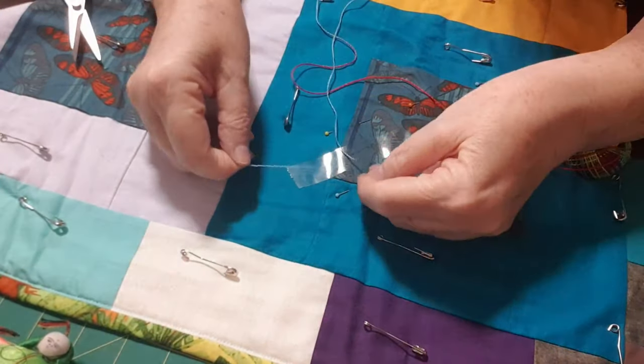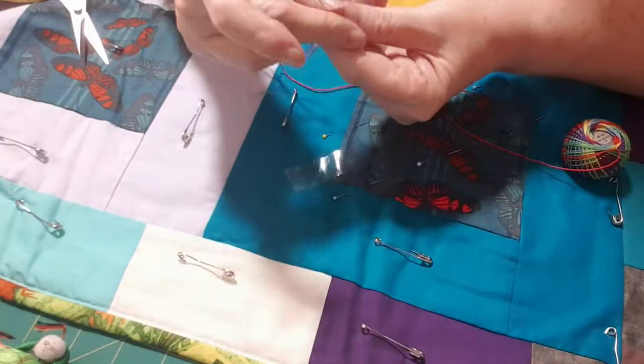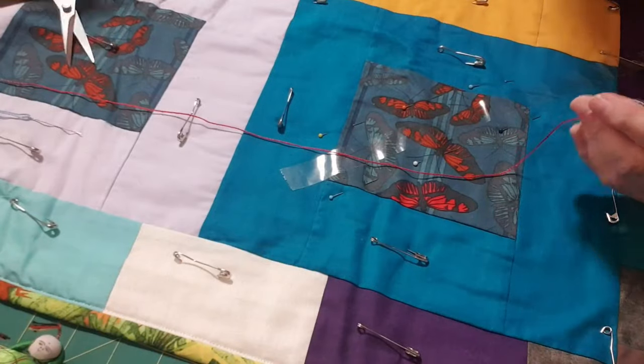I thread my needle up before I cut the thread, just to make it a little easier. And I like a long thread, so I'd say a meter.